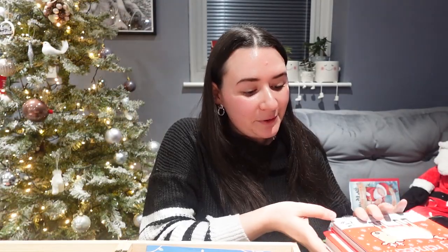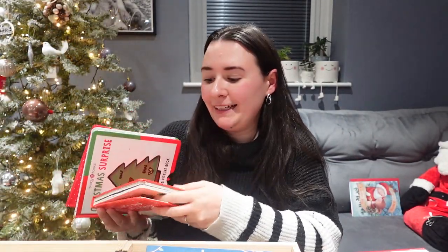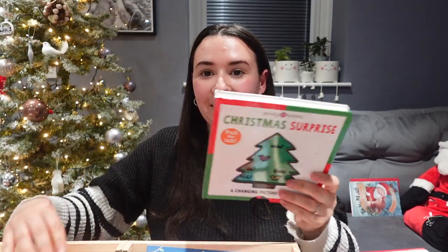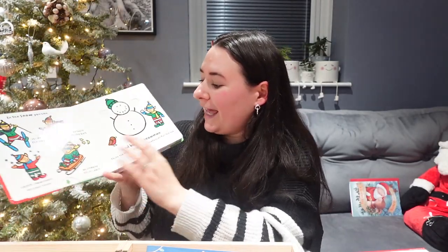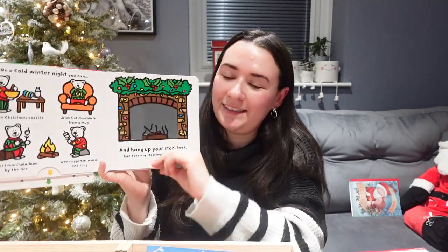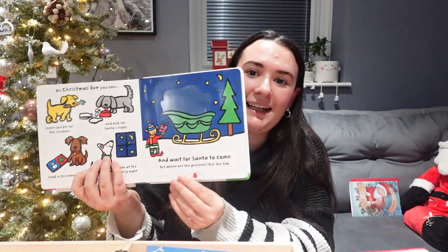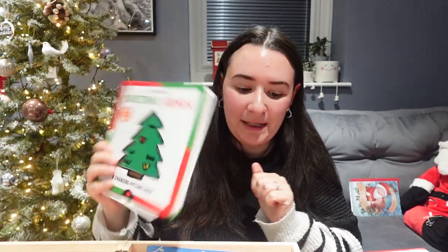And then I also picked up some Christmas books. We've got That's Not My Reindeer, which is a touch and feel book. Luca still loves these, even though really they're for kids younger than him. He absolutely loves them still. Then I got this book, which I absolutely love, from TK Maxx. It's one of the pull-and-reveal cause and effect books. You go through it and reveal things. So that's the snowman, we've got a lovely chimney with the stockings hung up, and then at the end, Santa appears in a sleigh. I just thought that was really, really cute, and that was £3.99 from TK Maxx.